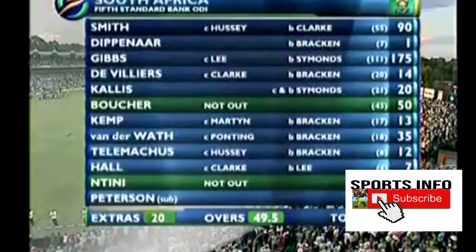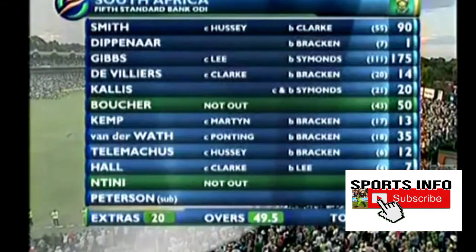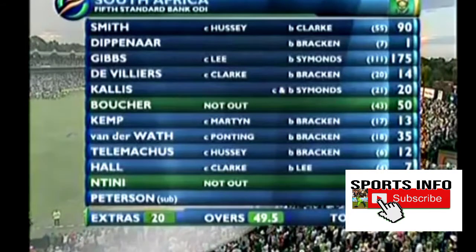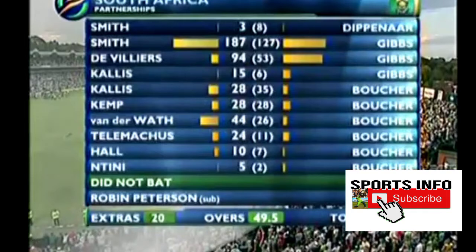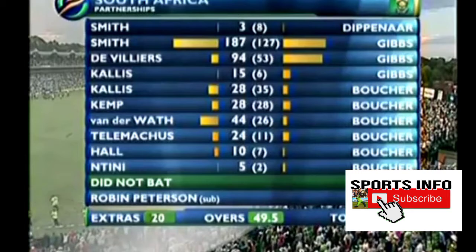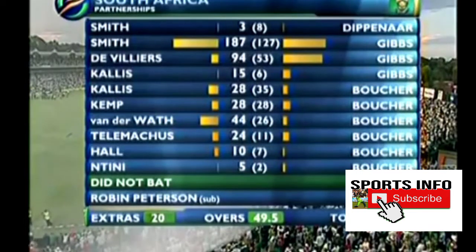That is the performance of the South African batsmen. Dippenaar out early. Smith played superbly. Gibbs played the best innings he's ever played in one-day international cricket. And the rest of them kept the pressure coming. They kept the runs ticking over. And Boucher then came in and finished it off with some seriously good help from Van der Vaart in particular. And those partnerships at the top end really set the scene. Smith and Gibbs needed to get them to a decent position so that they could keep things going. Tactically, with a bat, the South Africans were superb.